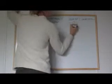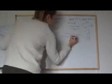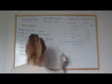Next, we need to work out the area of one solar panel. So area equals length times width. We sub in the numbers, so equals 1.6 times 0.8. That gives an answer of 1.28 meters squared.